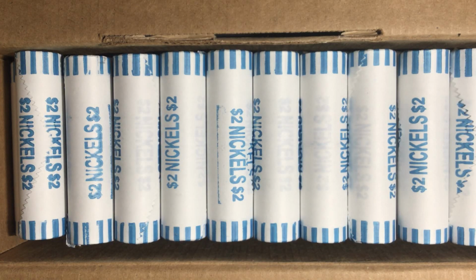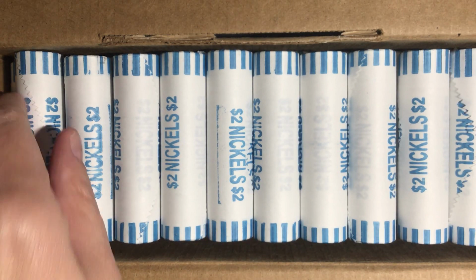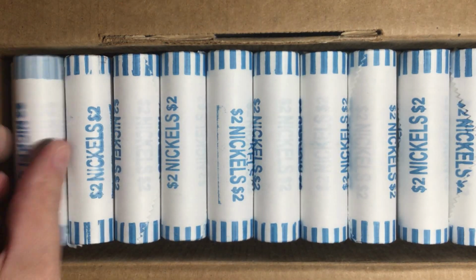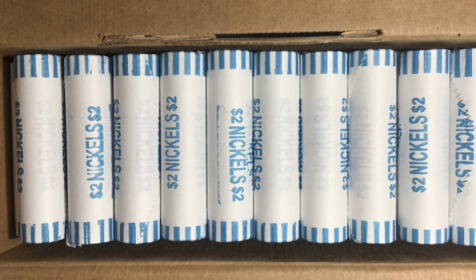As you can see here, we have a box of nickels already opened, and I did check to see if there are any special enders. There are no special enders hiding in this box, but let's go ahead, dig into here, and see if there is any treasure hiding in this box.